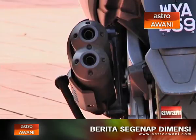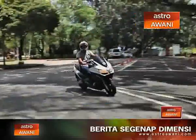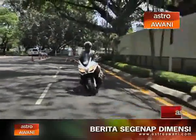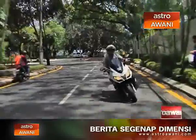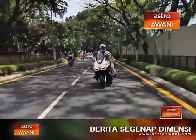Handling wise, not so brilliant, because again of the size and also the weight of the bike, it's not exactly very brilliant in handling, which is a shame because you've got superbike-like responses in terms of power, but in terms of handling, not really. Yeah, this is as much as I can go. I cannot lean any further.